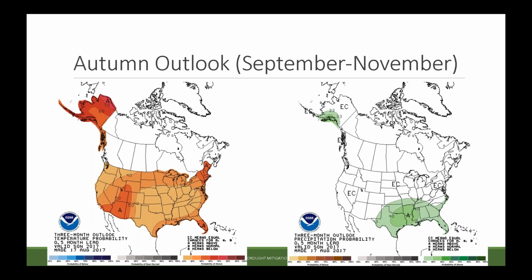As we look at the entire fall season, September through November, again, we see those temperatures, which has been a fairly common outlook, showing the higher than normal probabilities of above normal temperatures through the region, especially through the northern reaches of the Midwest and Plains, and pretty much equal chances for precipitation throughout the entire region as we go through the fall season.